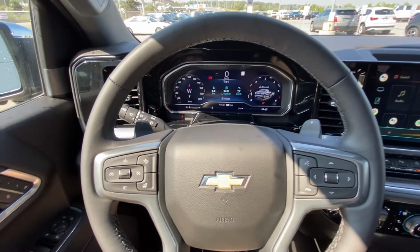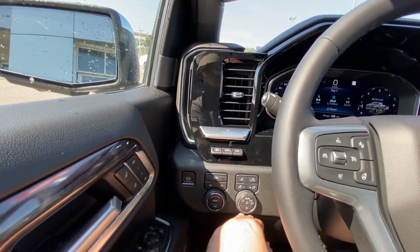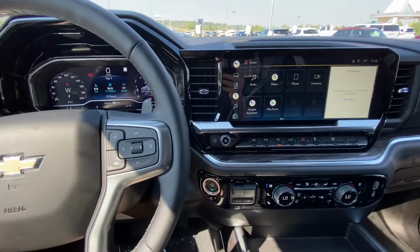Taking a quick look at the interior: power windows, locks and mirrors, memory seating, drivability dial, push button 4x4 and automatic headlights with your fog light button there as well, trailer mode, driving modes, heads-up display controls, a leather-wrapped heated steering wheel with paddle shifters on the backside, push button ignition.